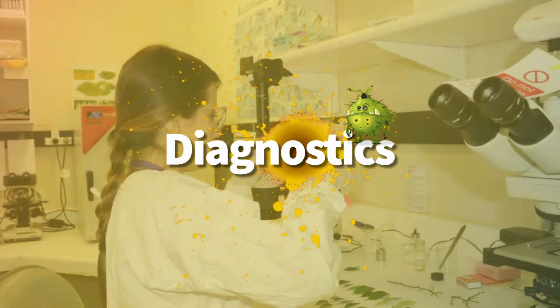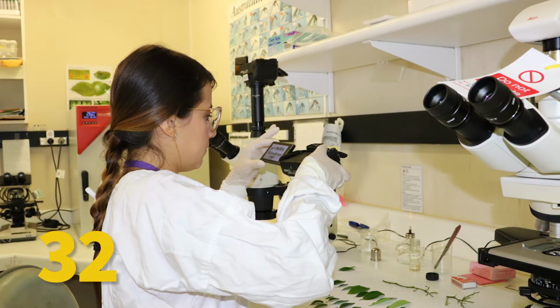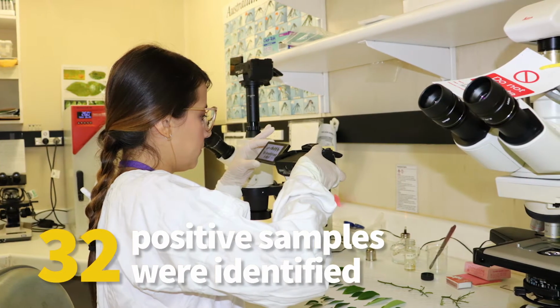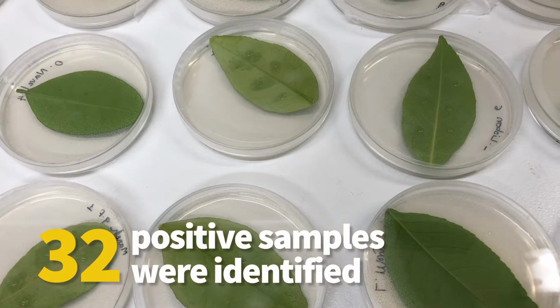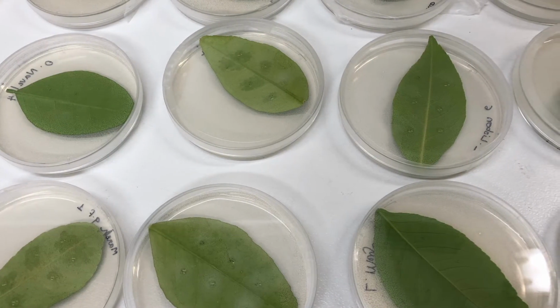When a host plant is suspected of having citrus canker, a sample will be taken for diagnostic testing to confirm or deny the presence of citrus canker. All diagnostic procedures are completed under strict biosecurity protocols.